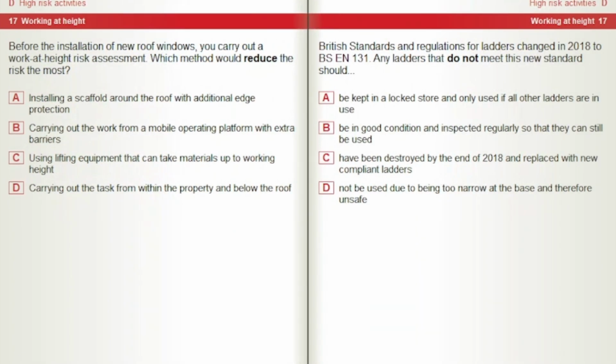Before the installation of new roof windows, you carry out a work at height risk assessment. Which method would reduce the risk the most? Installing a scaffold around the roof with additional edge protection. Carrying out the work from a mobile operating platform with extra barriers. Using lifting equipment that can take materials up to working height. Carrying out the task from within the property and below the roof.